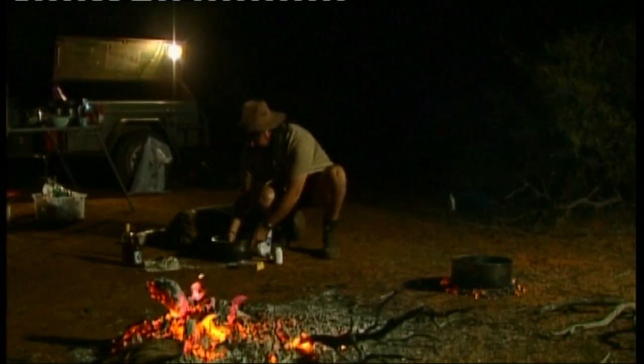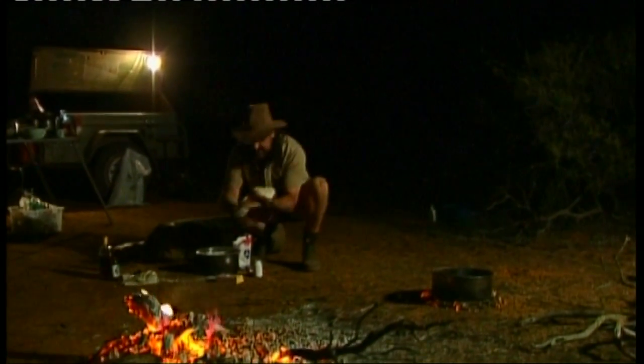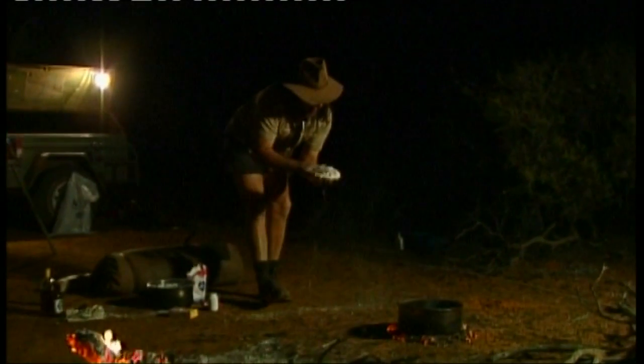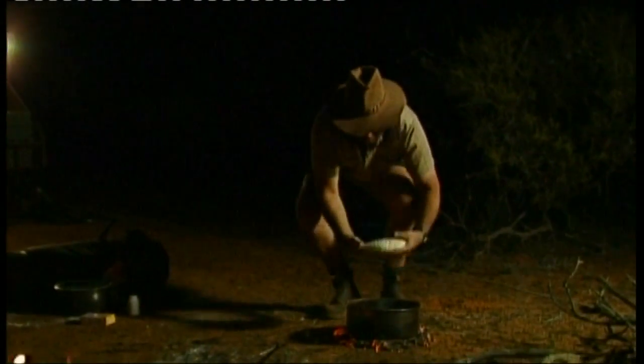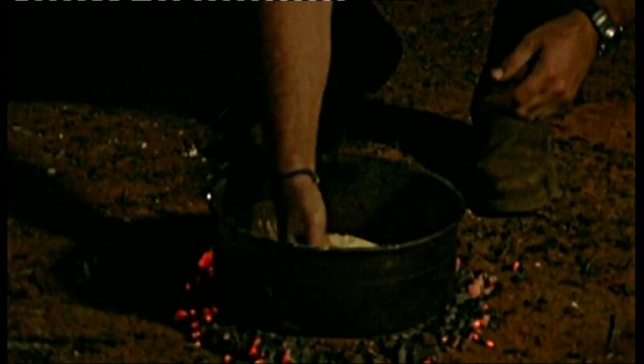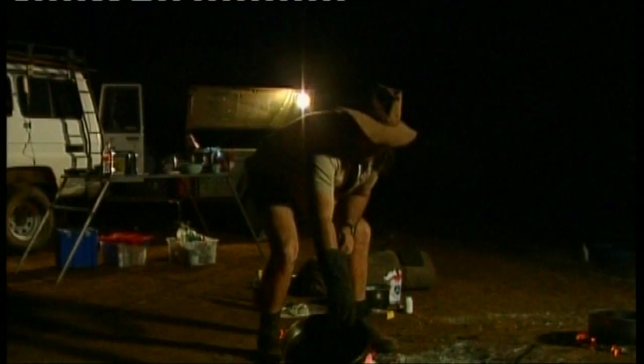So you grab him like that. Beautiful. Bit of flour just on the bottom. Look at that. And chuck him in there. Give it a last couple of nice pats on the top. Grab me lid. Right on top.